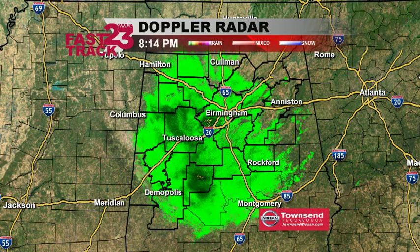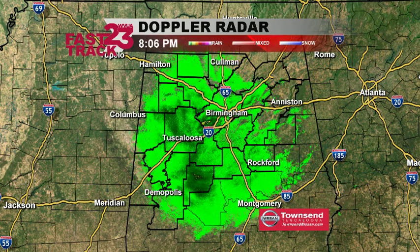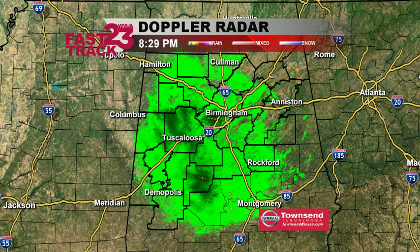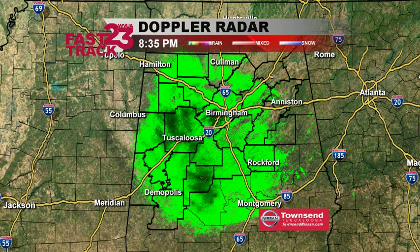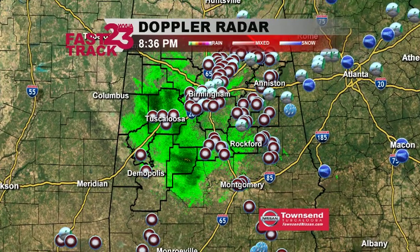I know it's a little bit hard. Right now we have such humid, moist air over top of central Alabama. It's kind of tripping out radar right now because it's picking up just how much moisture is actually out in the air, and it's creating a little bit of a bend within that radar beam. But just know there are still some isolated showers out there. We'll get a better look at that here in a little bit.